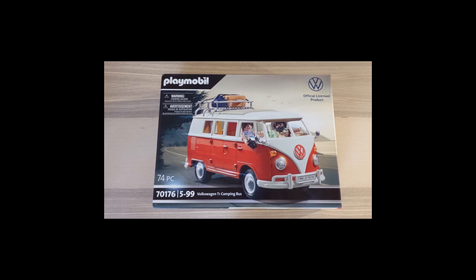Today, I'm really happy that I'm going to unbox this Playmobil Volkswagen camper. I'm really excited because I finally got this. Ever since December last year, 2020, I've been eyeing this. I went to their website almost every day.